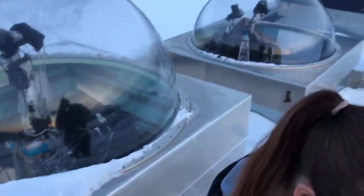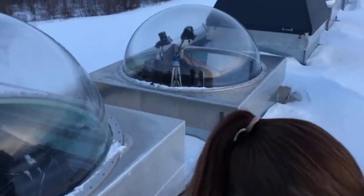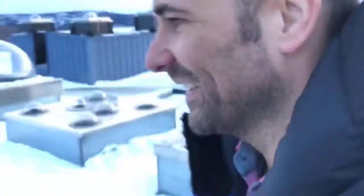Oh my! I've seen pictures of these things. So you guys are getting a very special view. Not many people get to come up here.